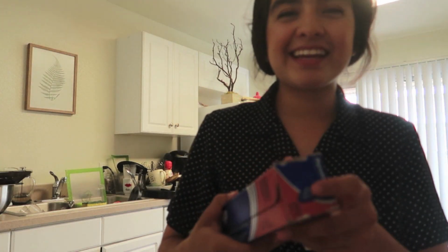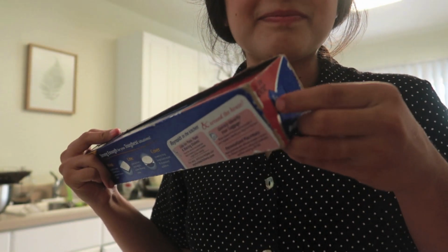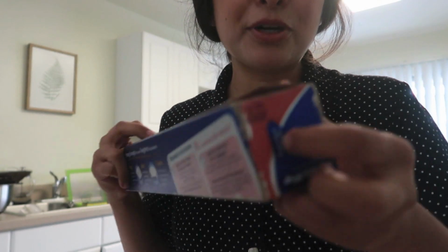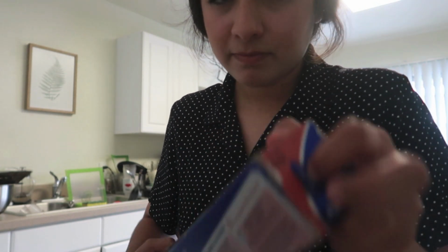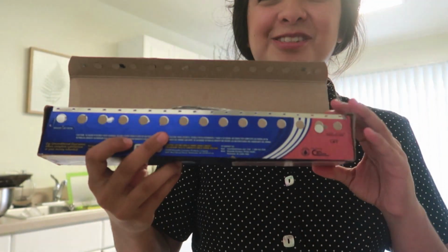If you can see, at the end of the box, there's like a little snip of the cardboard, and you push it in. Wait, can you guys see it? So you push it in, right? It stops the roll from coming out. I just think that's so cool.